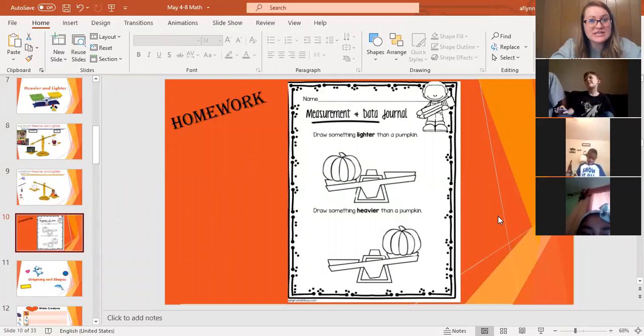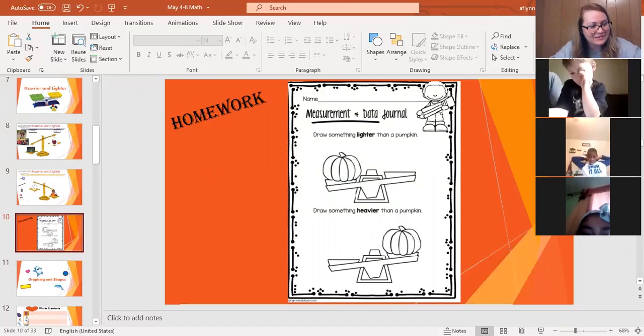So in your video, you would explain this is lighter than a pumpkin because, and then this is heavier than a pumpkin because, okay? Kind of what you would explain to me. Like, why do you think that's heavier? And why is it lighter?